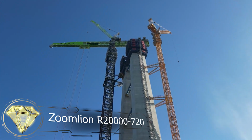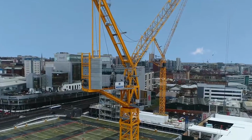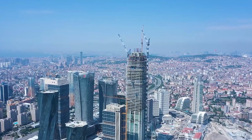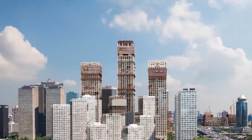Zoomlion R20720. When people think of construction machinery, the first image that usually comes to mind is the towering silhouette of a massive tower crane. And that makes perfect sense, because just by spotting one of these cranes rising above the cityscape, you can instantly tell where a new building or bridge is going up.